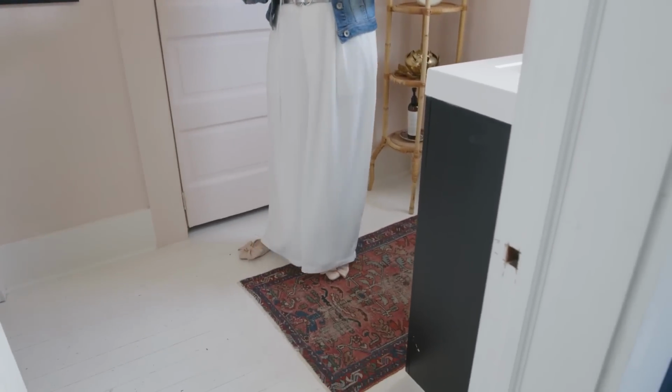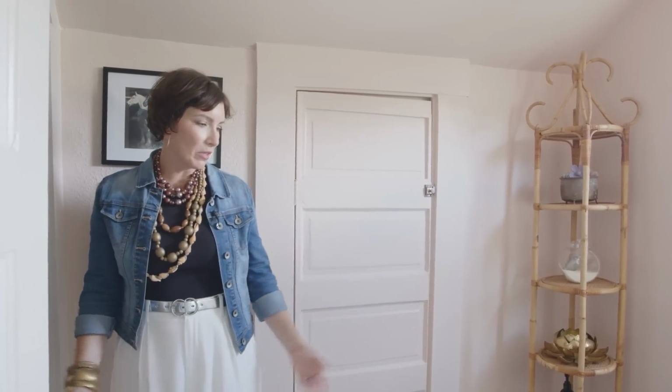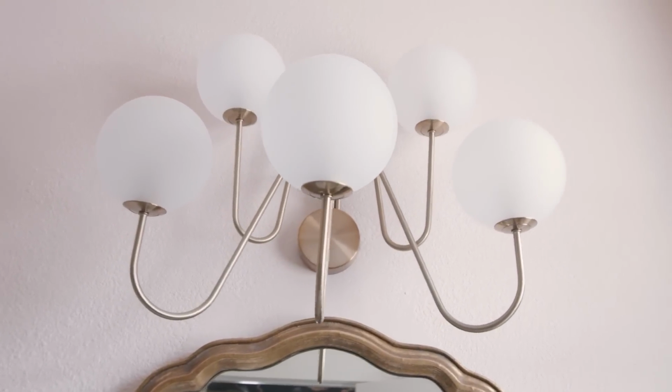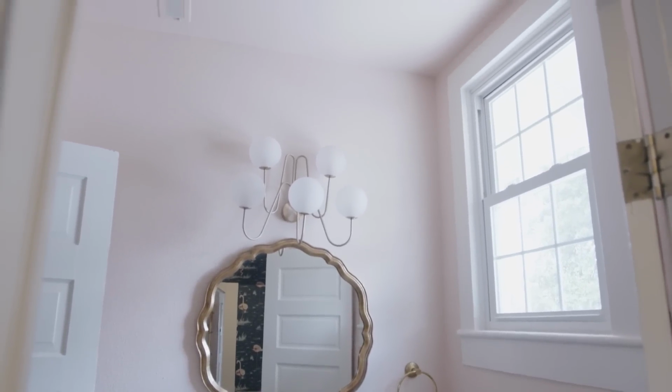But I love that they're all different, but they all kind of work together. And I think that just makes for such a fun story for the girls to have their own spots. I will say that this light fixture, I always get comments on it. People love this light fixture, and it really has been so much fun.